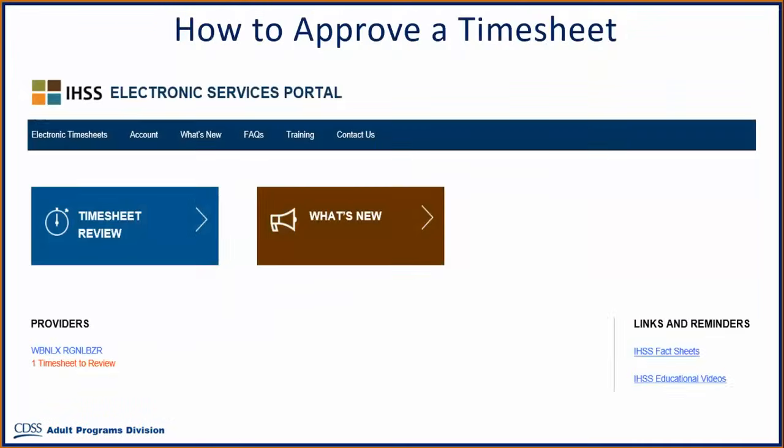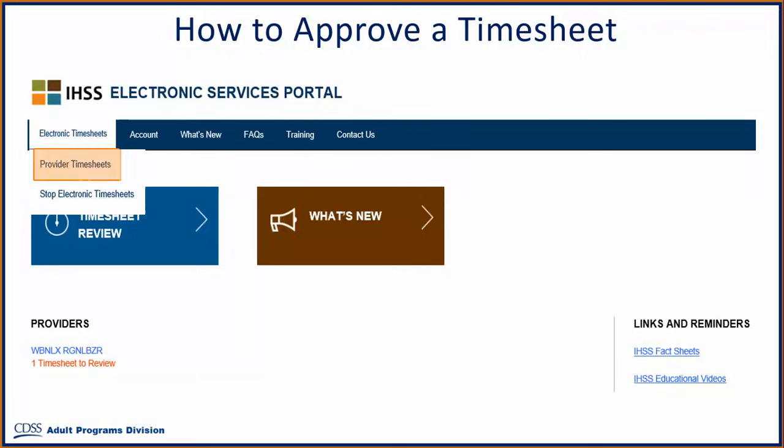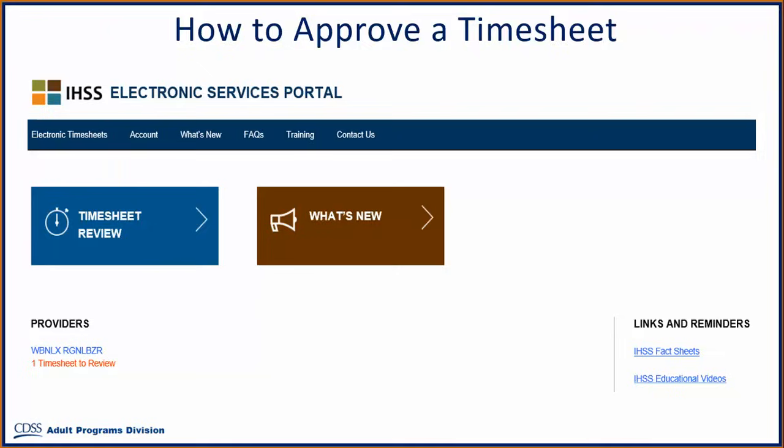On the main landing page, there are a few different ways you can access the timesheets to review. One way is to select the Electronic Timesheets link on the top menu bar, and in the drop-down list, select the Provider Timesheets link under the Electronic Timesheets options. Another way you can access your timesheets is to click on the Timesheet Review link. This will take you to the Provider Timesheets Provider Selection screen.